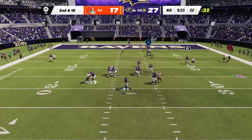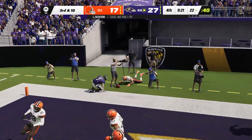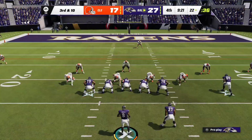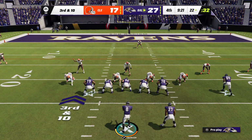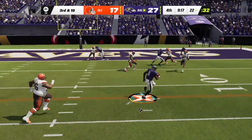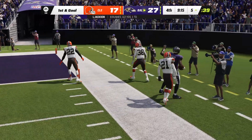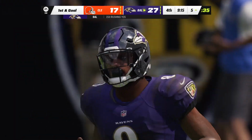To throw once more on second and 10, Jackson. And this one is incomplete. Despite the lead here in the fourth, they're still taking shots. Not content to sit on this lead at all. And to me, it raises the question of what's right in this game nowadays. Do you sit on the ball and run it because you have enough of a lead? Or do you try and extend it because you always feel like the other team can come back? Extend it. Have some fun.